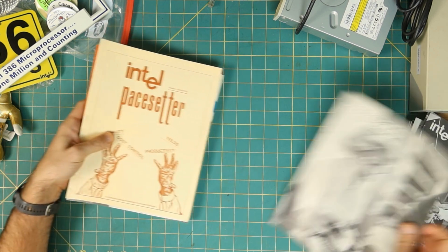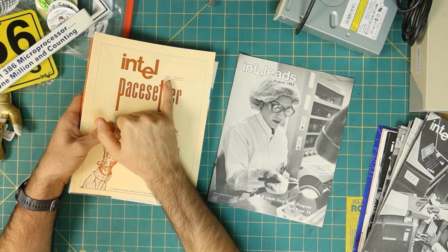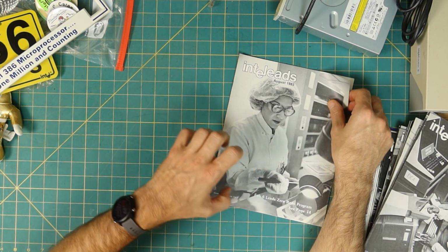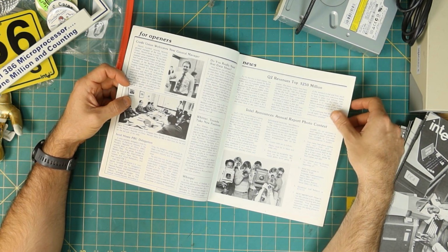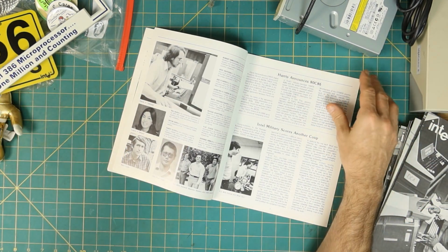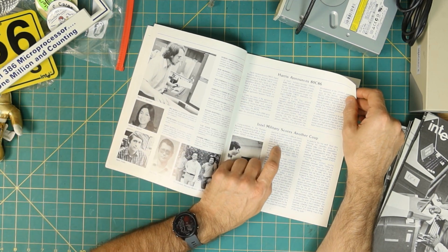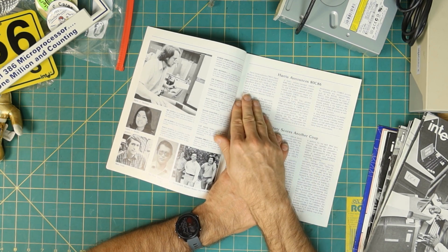And then the next set is Inteleads. And these overlap in time because these started January, March 83, and this is August 83. So I'm going to set those off to the side. And it seems like these are completely different kind of material inside. I'm not sure who these were made for. I mean, those other ones were presumably made for the people in Barbados.